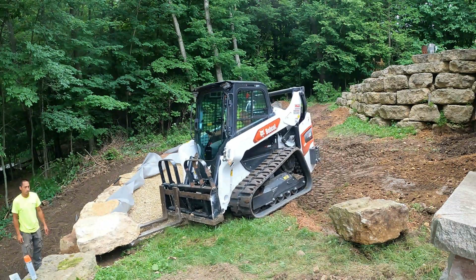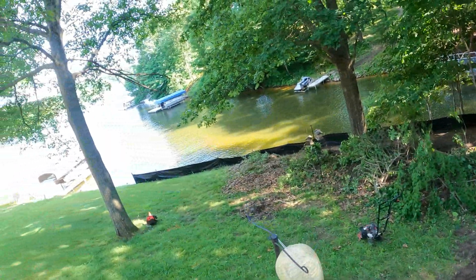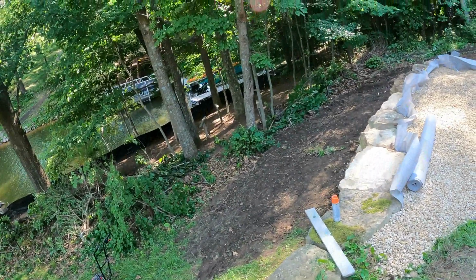And here I'm placing this boulder. We ended up running out of boulders. We had to order some. I believe this is a Friday, so we had to order some to get some in here. This is the end of the day, over the weekend.